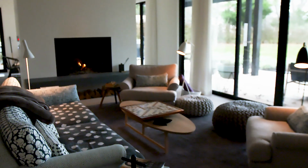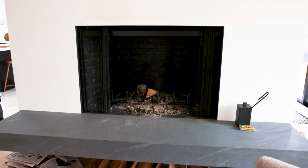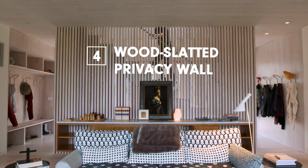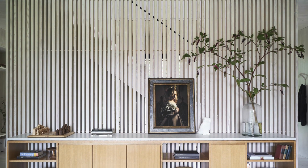The old house had a brick fireplace, so to cut down the cost, we put the biggest fireplace unit we could find. So we settled on this idea of taking the Denison wood, slicing it into pieces and making a beautiful screen.